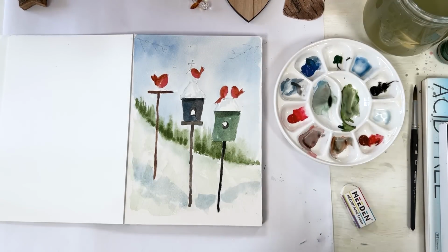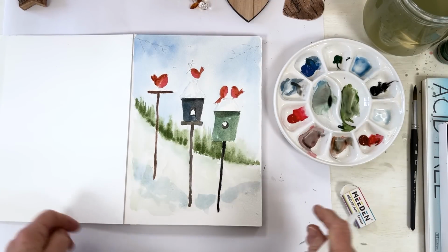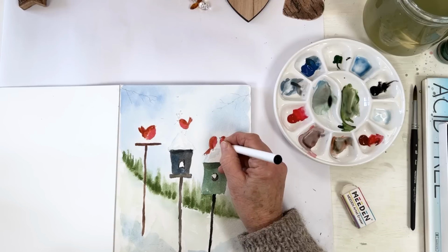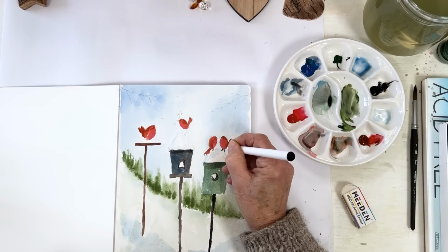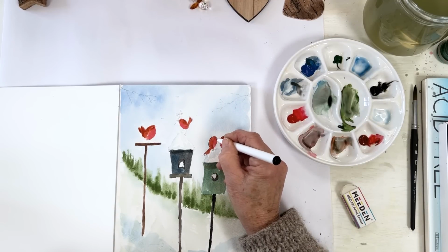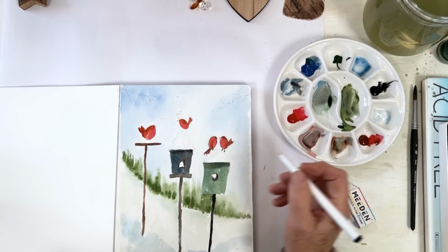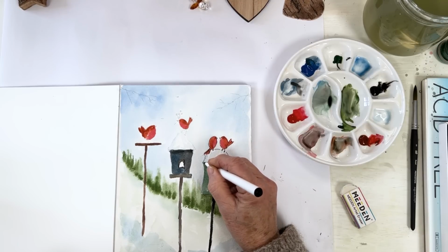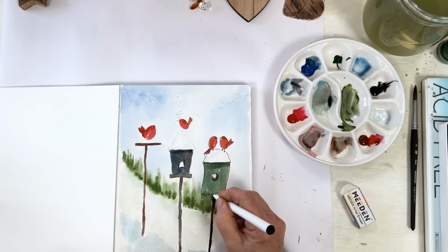Yeah, I think at this point I'm definitely going to start thinking about using a pen. Let's have a 0.3 liner here. And we'll just draw in the details of the birds in whatever way you want. And if you want, you can add details for the birdhouse too. Keep our lines nice and wonky.